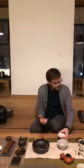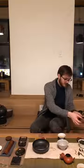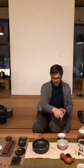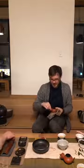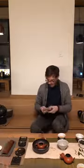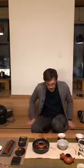It smells so good in your pot. Mm. So this pot has been making tea for 10 years now. This pot probably 10 or 11, 12 years. So they absorb that flavor over time.